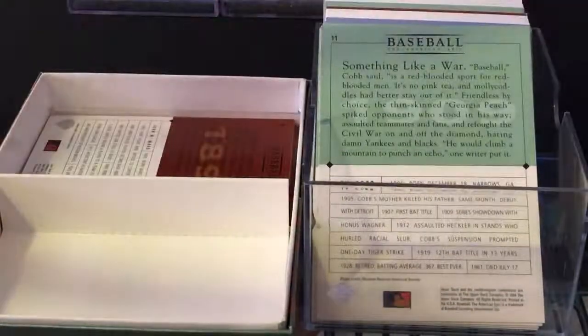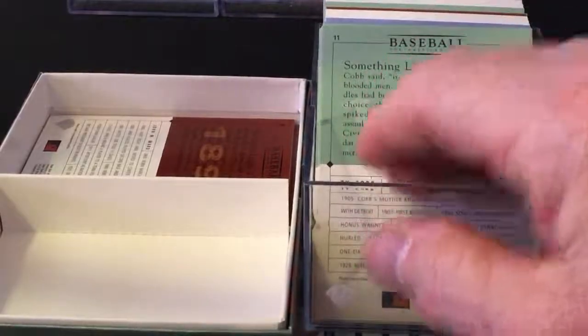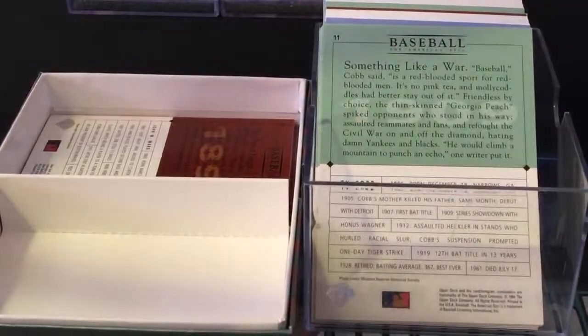We know what Montgomery Ward did when he was done with baseball. He went into retail. All right. Card number 11, Something Like a War.